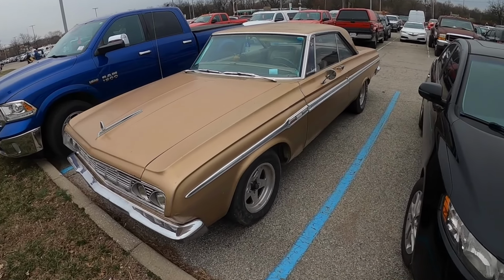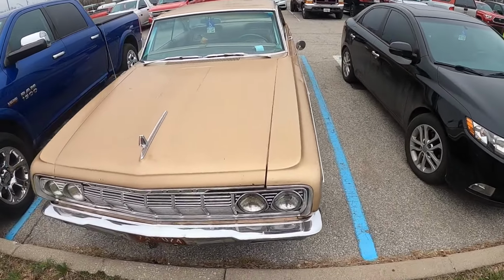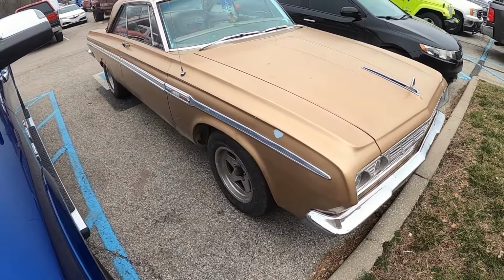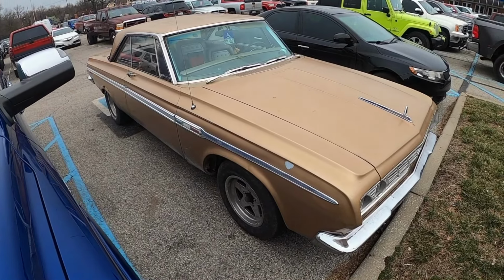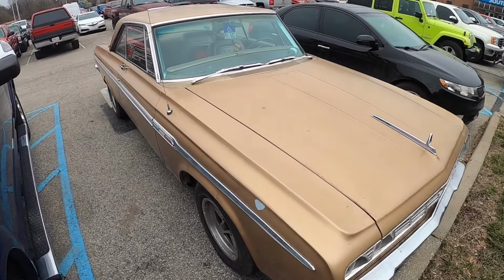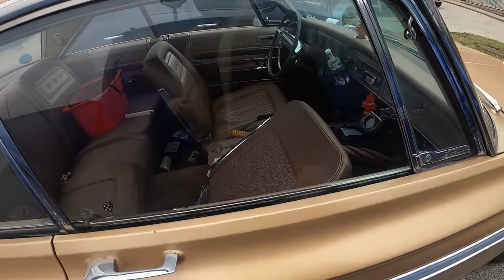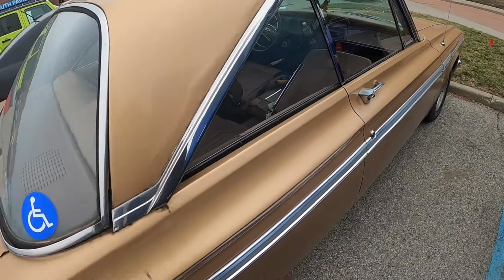Knew a kid in high school who drove a 63 Sport Fury. Pretty close to the same color. It was a little bit more of the rose gold. Neat car. Super solid. Yeah, his was a push button.